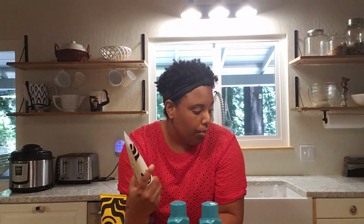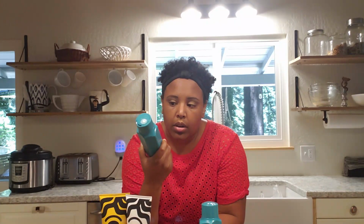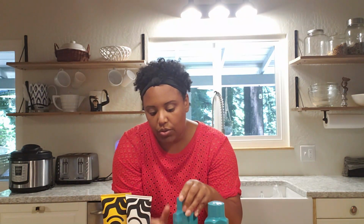So per fluid ounce, for Pattern, you're paying over $2, and per fluid ounce for TPH, you're paying $1. So this is half the price. We'll see if it's half the quality or vice versa. That would be very interesting. But TPH, she doesn't have a ton of products, at least not in Target.